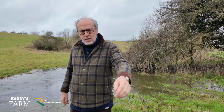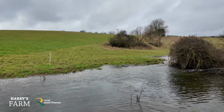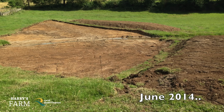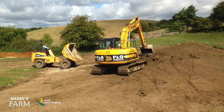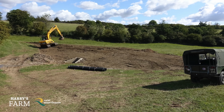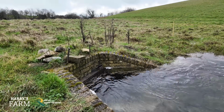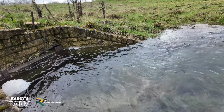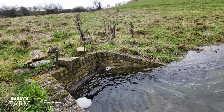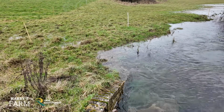I'm just going to grab the camera. These are the flood bunds that we put in, must be 15 years ago now, and these control the water going down to the village. This was built up, it's all soil built up here, and there's a pipe there. I'm not going to go in there, otherwise I'm going to get very wet. It's a certain diameter that holds back flood water to the village that flooded really badly in 2007.